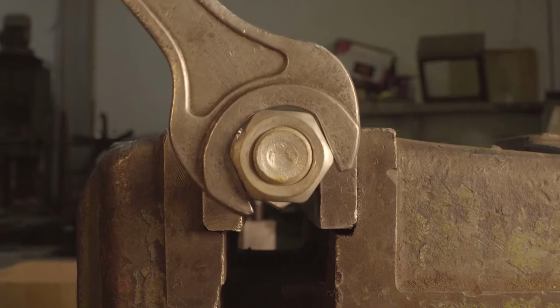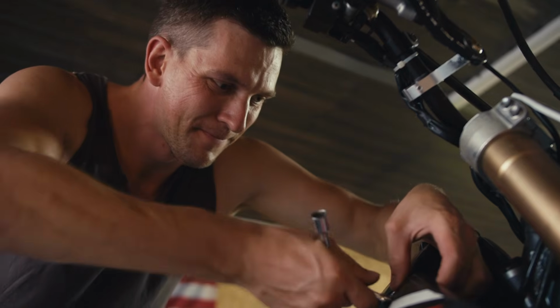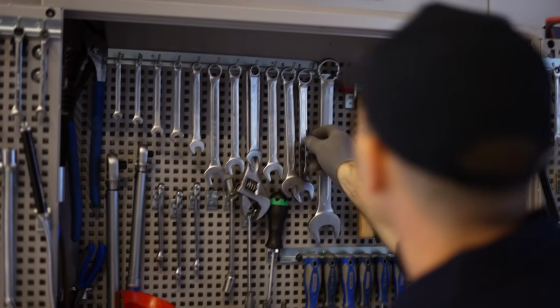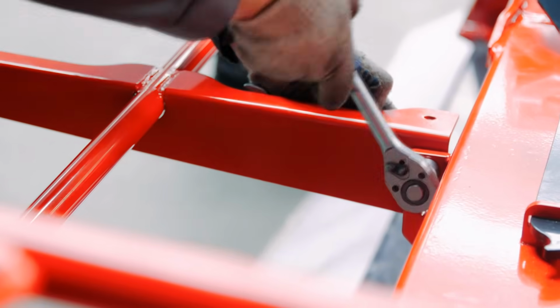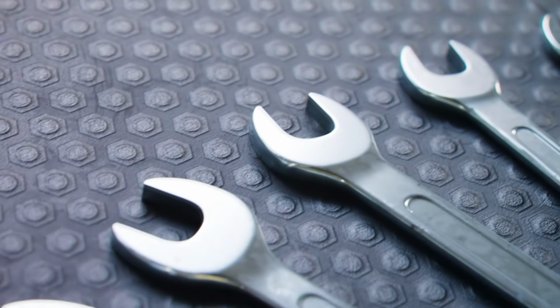Number 10. Wrenches. They're hand tools that turn, grip, and tighten, and loosen things like nuts, bolts, and pipes. Wrenches come in all shapes and sizes. Some wrenches are huge and heavy. It takes a strong person with 2 arms to hold them. Other wrenches are small, smaller than a pencil. They're used to tighten and loosen small screws.